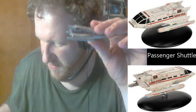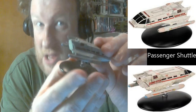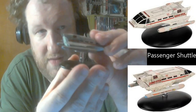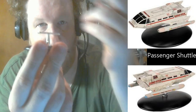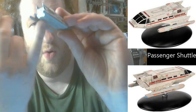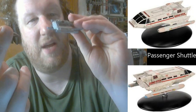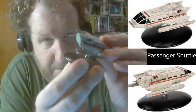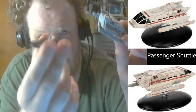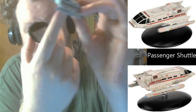But this display stand, once again, and even more so because this is a larger replica than the previous one, it just slips right off. So I can understand why you don't put a hole in the bottom or something like that. Oh, there's a hole right there. Oh, neat. I thought it was just some black paint. Okay, whatever. That's part of the design. Yeah, the transparent part should curve around the shuttle in some fashion. I do not like that.